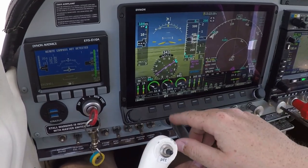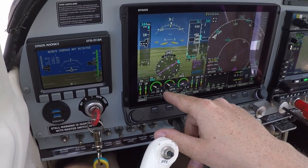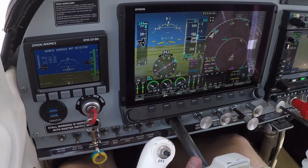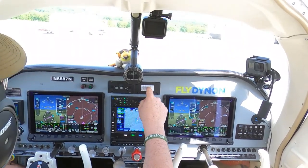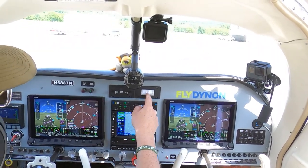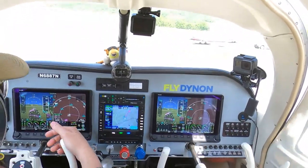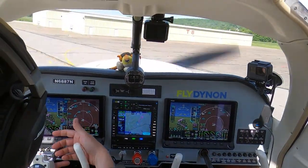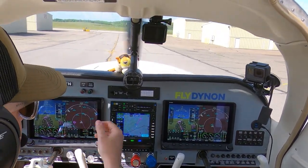Then you do have the magenta line here, you see that's our course heading to 1 Bravo 1. Then once I get the autopilot, which is going to go right here in this spot with the hard keys, and then also I don't have to use the hard keys, it's all on here as well under autopilot. You can do GPSS and it'll fly a whole flight plan for you. Basically got to manage the speeds and so on and so forth.